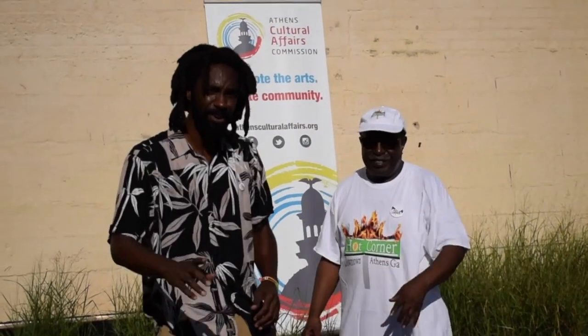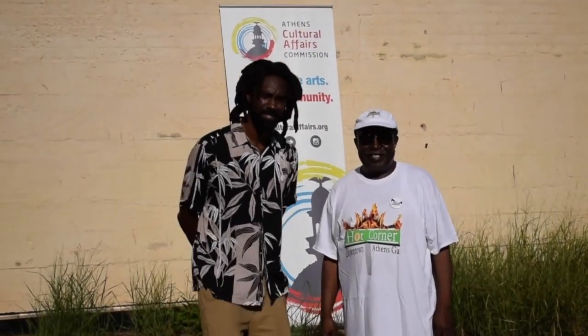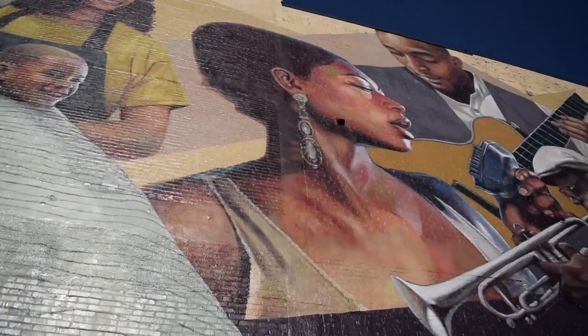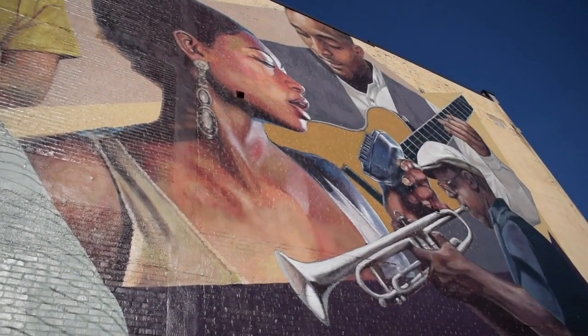We can work together and live here together and do great things together. I hope the mural inspires. I hope the mural brings people together. I hope the mural just reminds people of that history that was almost forgotten for generations to come. I hope it is that thing that kind of helps spark some more preservation of African American history and culture.